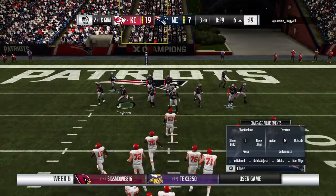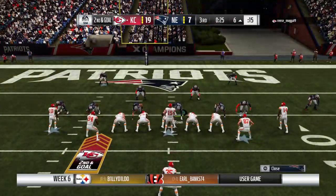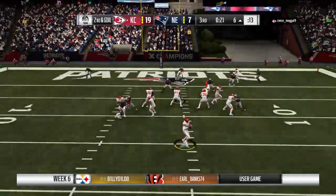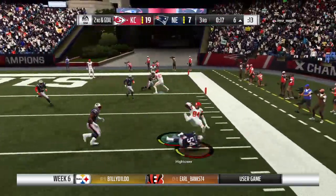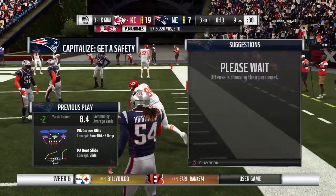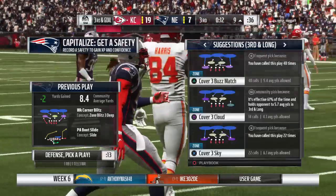Second and goal from the 6 this time. They go play action. Now Mahomes, they'll roll him out right. He gets it complete to Harris, and they'll be driven back here, losing yardage to the 9. It's a loss of 2, now 3rd down.